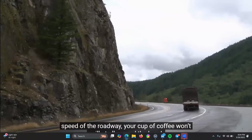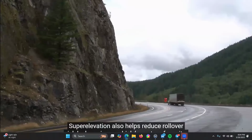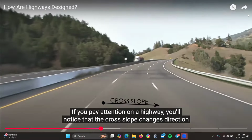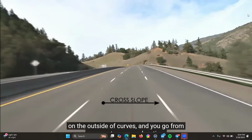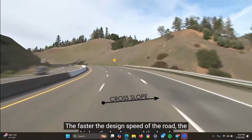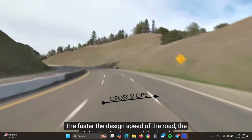Super elevation also helps reduce rollover risk by lowering a vehicle's center of gravity. If you pay attention on a highway, you'll notice that the cross slope changes direction on the outside of curves, and you go from a crown to a super elevation. The faster the design speed of the road, the higher the bank around the bend.